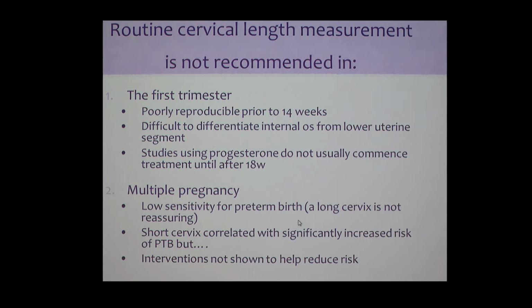Multiple pregnancy, really, really controversial. But once again, probably not to be done as a routine thing, just in your general radiology practice. There might be reasons to or reasons not to. It has a low sensitivity for preterm birth, as in a long cervix is not reassuring in multiple pregnancy.